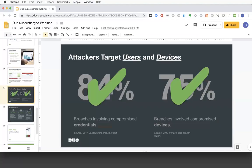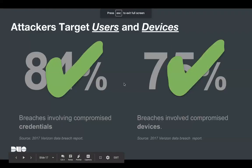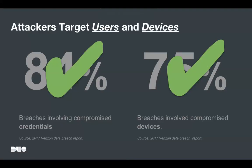And that covers off the two key elements that we've been discussing here in terms of mitigating the risk of breaches due to compromised credentials and passwords being leaked, but also breaches involving compromised devices by enabling you to verify that you trust those devices.